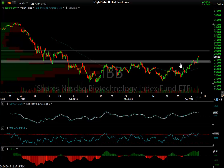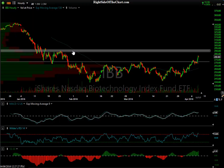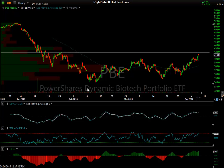I know Schooner in the trading room has caught a lot of this move up. He's been bullish, and I fully recognize that as a breakout. So we've broken above there. And I'm not going to try to force any resistance lines. I could put a minor resistance level there, but this is the next key resistance on IBB. But again, IBB is one of 3 individual biotech sector ETFs, so possibly a little more upside in IBB. And then we have PBE, which is the PowerShares Dynamic Biotech Portfolio ETF.